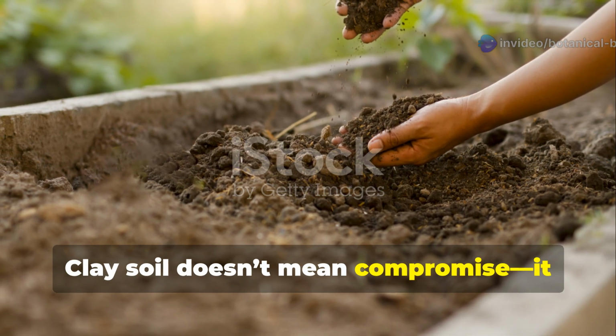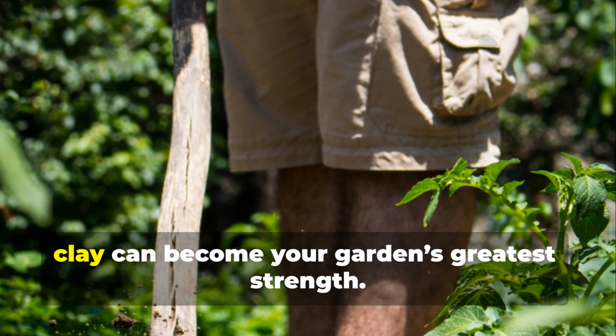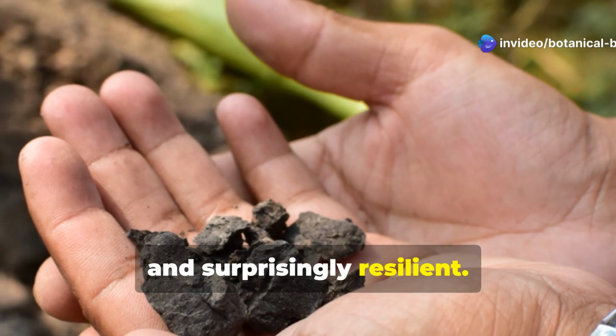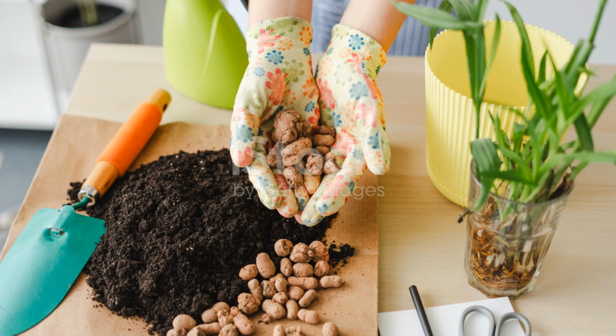Clay soil doesn't mean compromise, it means strategy. Gardeners often fall into the trap of blaming clay for all their plant problems. But with the right strategy, clay can become your garden's greatest strength. It's stable, rich, and surprisingly resilient. Once established, many plants grow stronger and healthier in clay because they're not constantly struggling for water or nutrients.